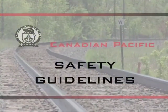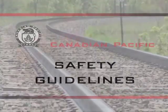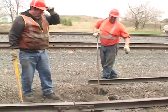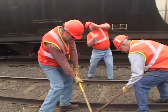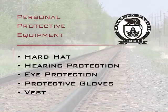Since the hand tool is a mechanical extension of the worker's hand, it is very important to only use a tool in good condition that is designed for the specific task being performed. When using hand tools, it's common for chips of metal or wood to break off when being struck. Therefore, it's extremely important that you always wear required personal protective equipment, or PPE, as outlined in the safety manual.